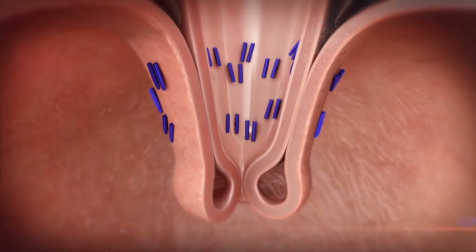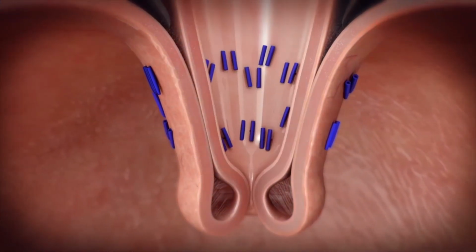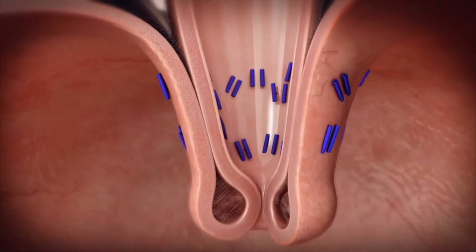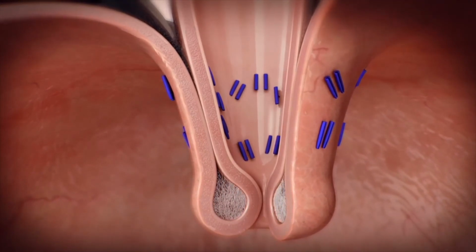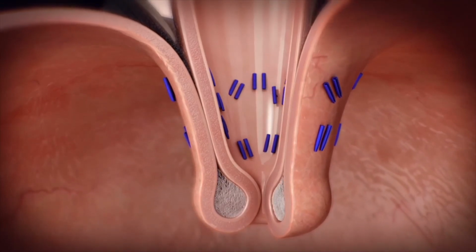So this is done under general anesthesia. It essentially takes about 20 minutes or so. Oftentimes patients go home within a few hours after this procedure. It's non-invasive, and it's relatively rapid, as opposed to the previous, more invasive options.